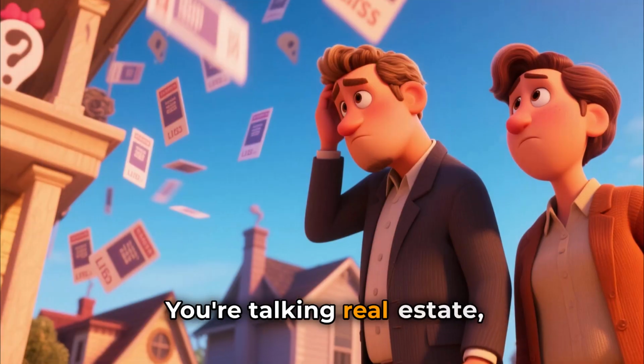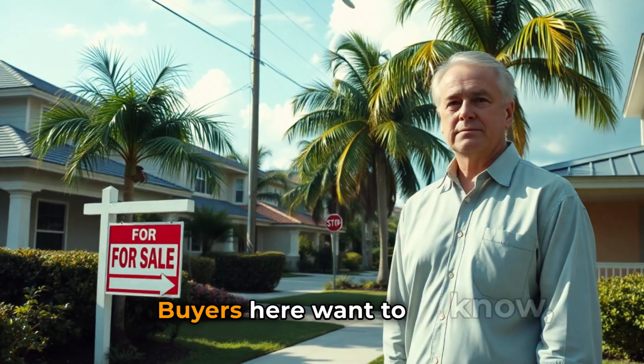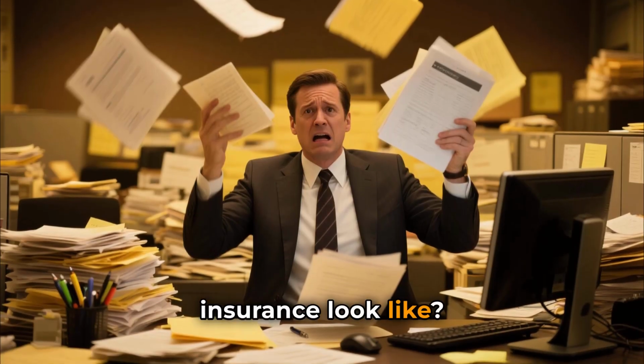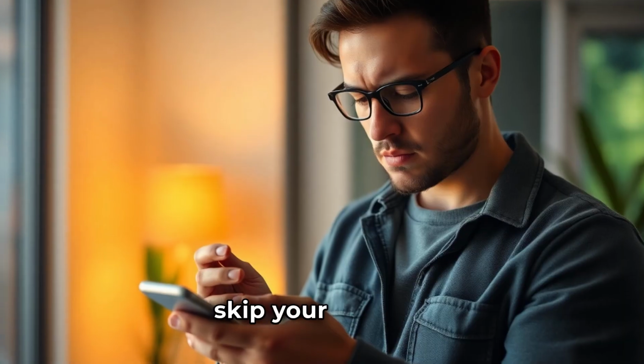You're talking real estate, but not talking South Florida. Buyers here want to know, is it in a flood zone? How much is the HOA? What's the hurricane insurance look like? When your content skips those questions, buyers skip your listings.